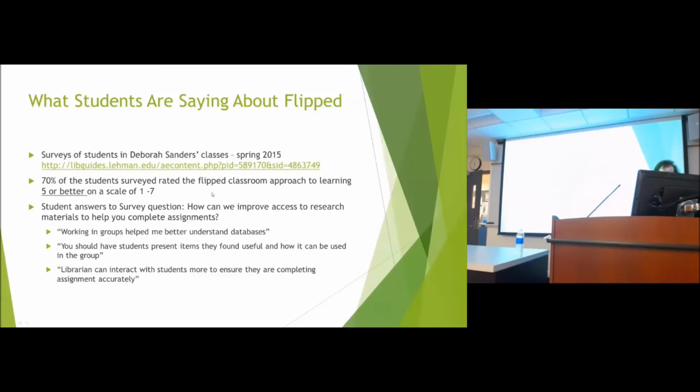But this survey was just to find out, it wasn't part of the research project, just to find out what the students thought about the flipped classroom. And on a scale of 1 to 7, 70% of the students said they liked the flipped at number 5 on the scale of 1 to 7, which is pretty good. And there were useful comments about what could be done and what is best.